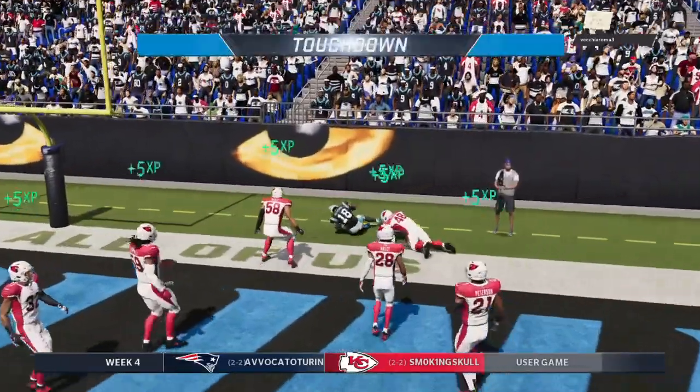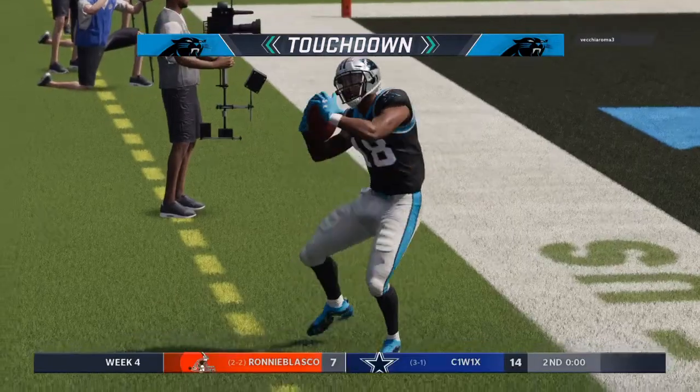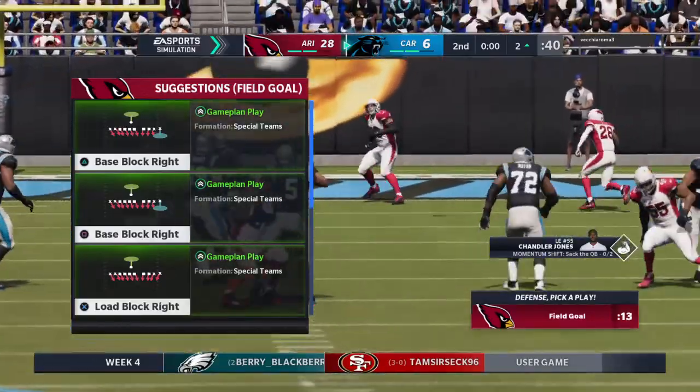Final play of the half, Bridgewater. He's got it for a Panther touchdown. Justin Jefferson with his first career NFL touchdown. And the Panthers, they're able to draw a bit closer.